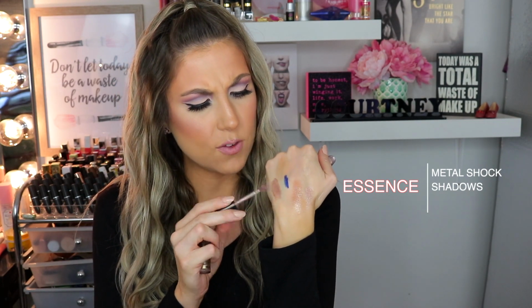I find these ones give you a wash of color, almost very, very sophisticated. So you don't have that chunky glitter. You have just more of like a sheen to your eye, which is really, really pretty. I love both of these shades. They dry down really nice. Love them. I think they're under $10, which is great.